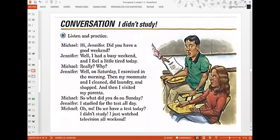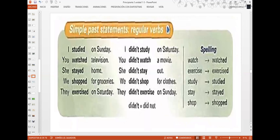So we studied here how to form simple past statements. You saw the video, you saw that affirmative statement. We only change the verb from present into past. Make an affirmative sentence in past. I studied. You watched television. Stay home, she stayed home. We shopped for groceries. They exercised on Saturday.